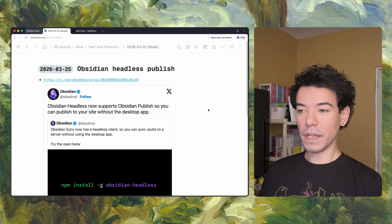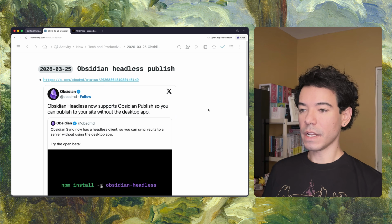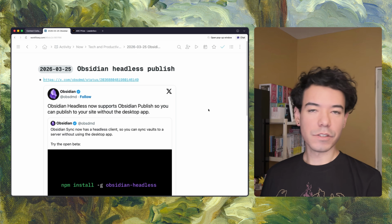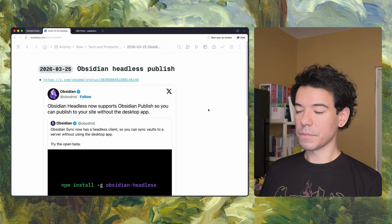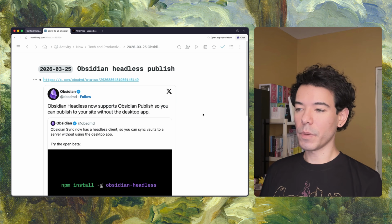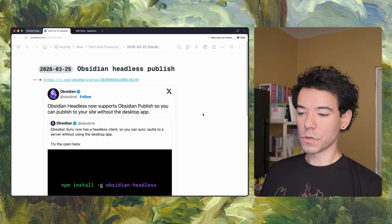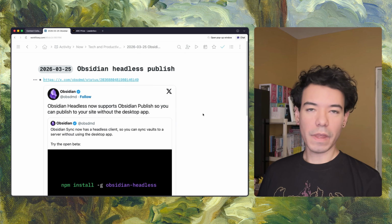What's new about this update is that it now supports Publish, which is another paid feature of the Obsidian application. Again, you don't have to actually open the Obsidian app to publish things from the vault into your personal blog or your domains or wherever you host the content. So this is a pretty cool update. If you use Obsidian to publish your personal blog or a company blog or anything like that, and you want to automate it somehow, now you don't have to go directly through the Obsidian app. You can use the command line interface to publish things from your vault without using the app.